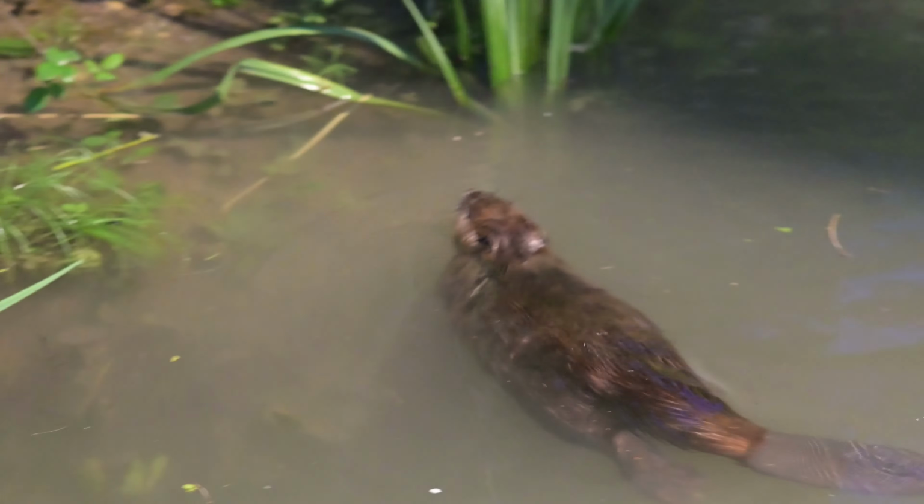Actually, we were lucky, and I'm pretty happy about it. Now we're on our way back home. Still need to work, and yeah, it was the third time I was there now, and the last two times I was there I had no luck at all, and this time we had two beavers swimming around, eating and munching.